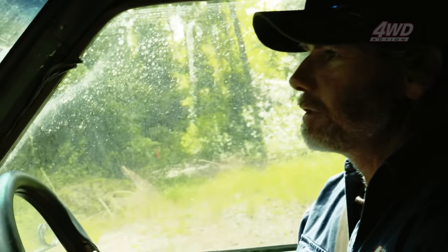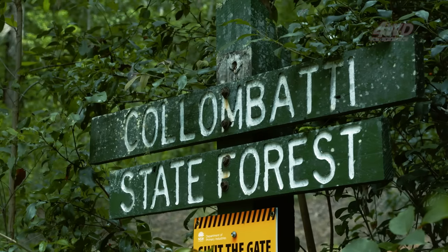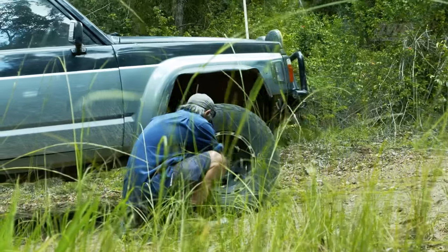Alrighty, oddly enough, this is where I finished last time, starting it here today. This is actually a back entrance, or a back track, if you will, up to a lookout, the Collumbatty Lookout right up the top. And from here, trust me when I say, this track just goes straight up. Time to air down.